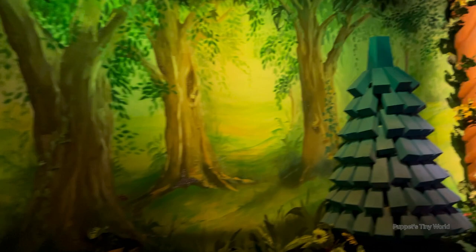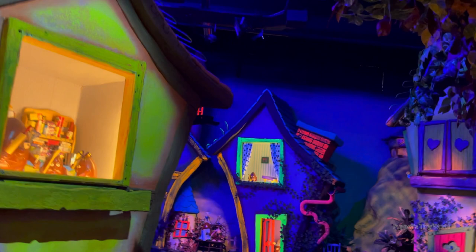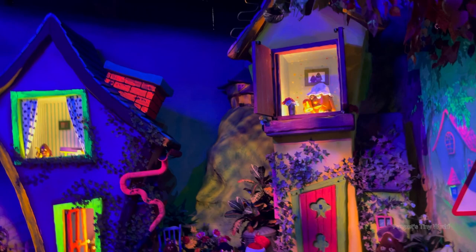Ooh, look at those dancing cactuses! Hello, guys! Smile! Say cheese! Cheese! Whoa, look! The door just opened there! Hi, Eggy! Hello, Eggies!